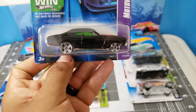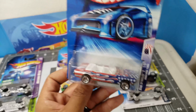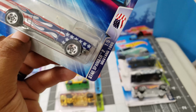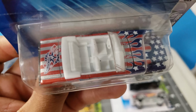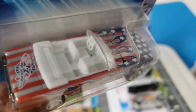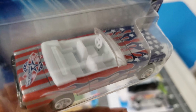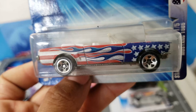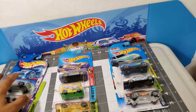And take a look at this, man. This is the Mustang. Not a big fan, but the hood opens. Very nice casting, of course. And let's see, what does it say? Oh, it just says Hot Wheels. And I like the Star Spangled too. Very nice, of course, with the white. Man, take a look at the interior. That thing is spot free. Very clean, man. Yeah, this is an older model Mustang.